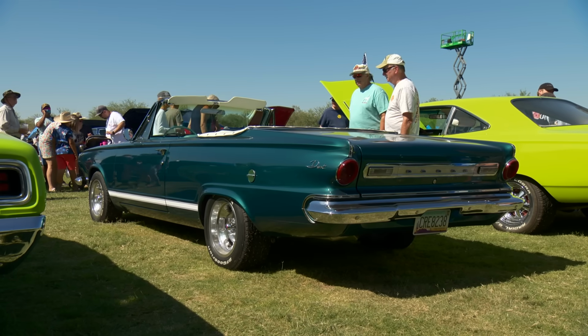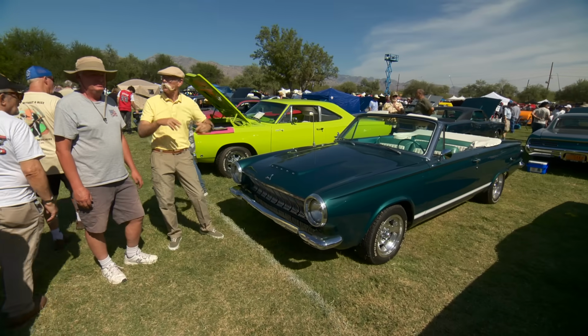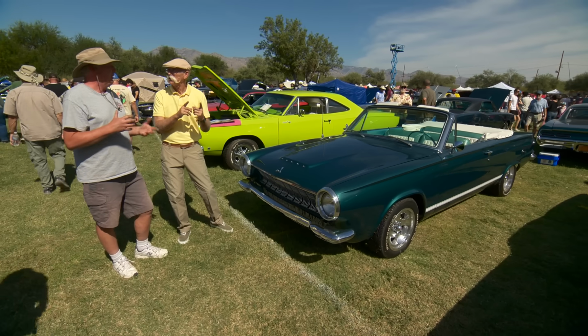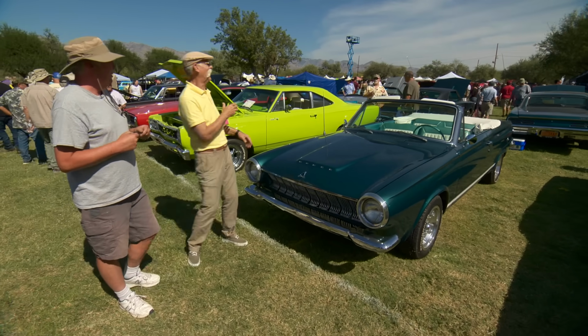So it's a 1963 Dodge Dart 270 convertible with a Hyper-Pak. What's that called? So they had a Hyper-Pak option, an add-on racing kit. So this is an early Hyper-Pak-esque. Hyper-Pak-esque is a good way to put it, correct.